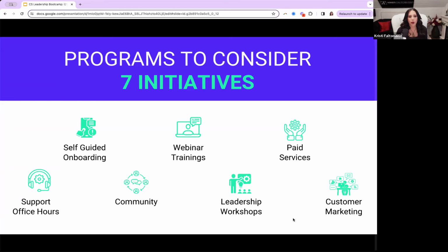So the first one was offering support office hours. And I'm going to dive into all these, what they are, how we're approaching it, how to go about doing it or starting to do it. The second was a self-guided onboarding. So going back to the fact that I've got people turning over in all these organizations, I can't onboard every company or every new individual as they come into the business, but I am responsible for making sure that each person who has access to our product knows how to use it and get value from it. I am responsible for that.